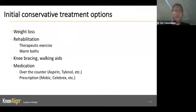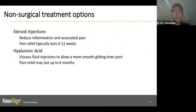Rehabilitation, so therapy, warm baths, knee bracing and walking aids like a cane or a walker, as well as over-the-counter medications like aspirin or Tylenol. And sometimes we'll even give you a prescription for Mobic or Celebrex or naproxen, different anti-inflammatory medications. There's also different types of injections you can do.